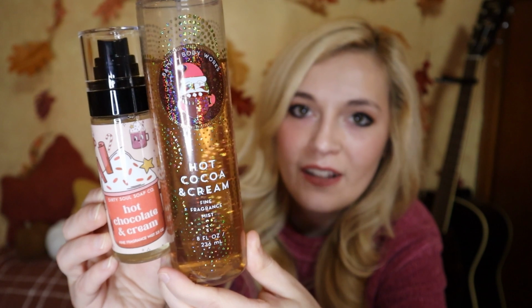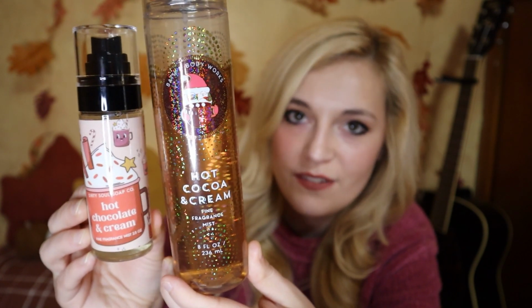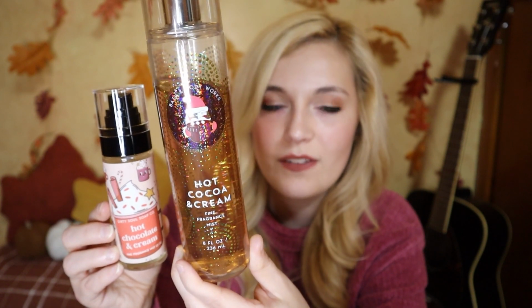Next up, we have Hot Cocoa and Cream by Bath & Body Works versus Hot Chocolate and Cream Dirty Soul Soap Co. So this is actually from the year that Hot Cocoa and Cream was very first released in body care. Otherwise, it had normally just been a home fragrance scent. And so this is from 2018.